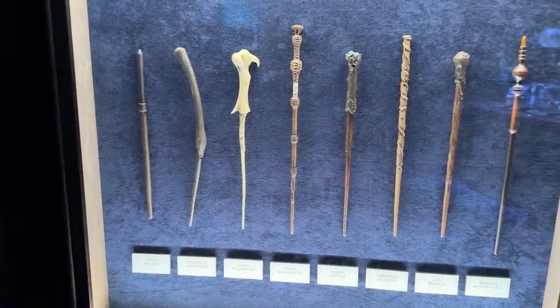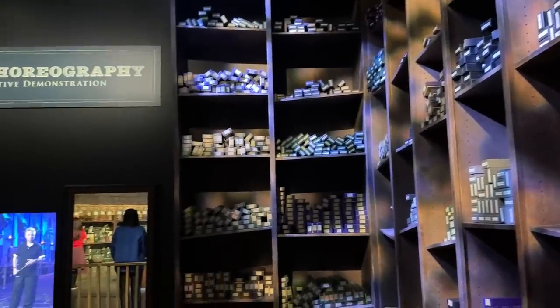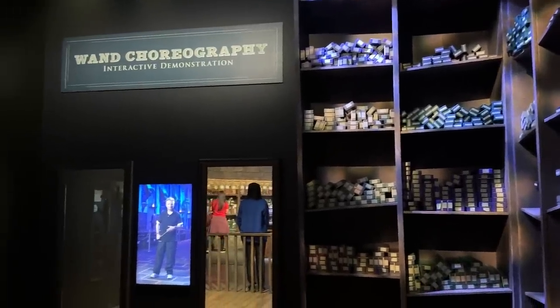They have wands from several important characters: Draco, Bellatrix, Voldemort, Dumbledore, Harry, Hermione, Ron, and McGonagall. But then I also can do a wand choreography lesson with the wand choreographer.